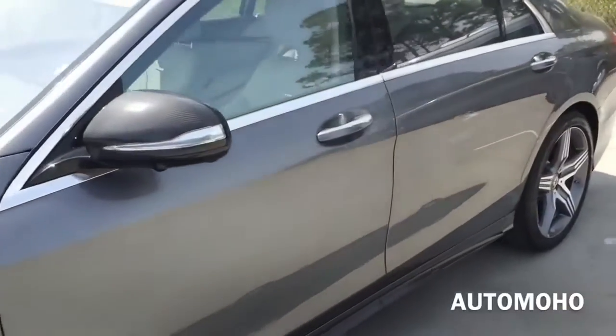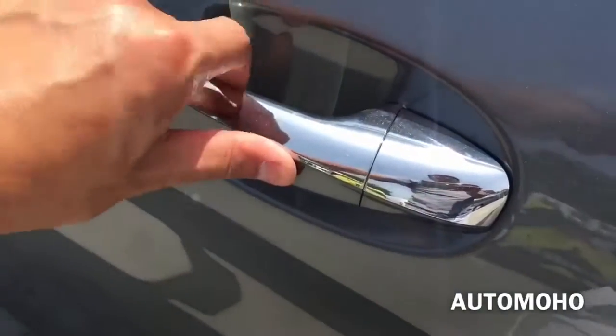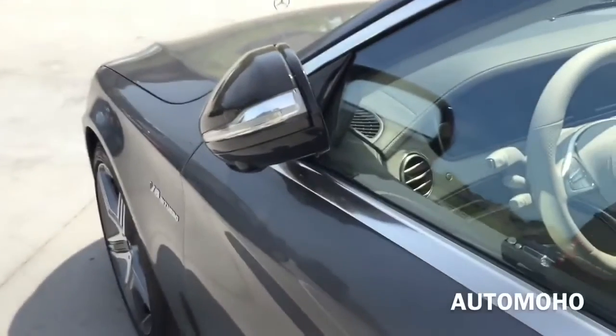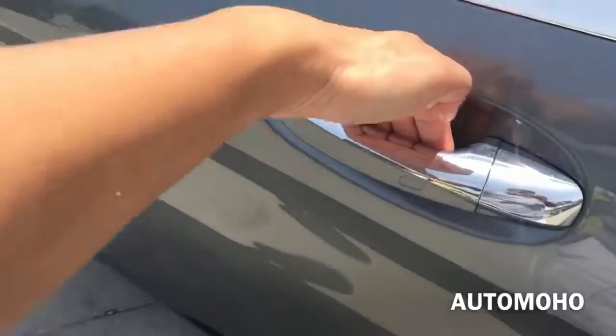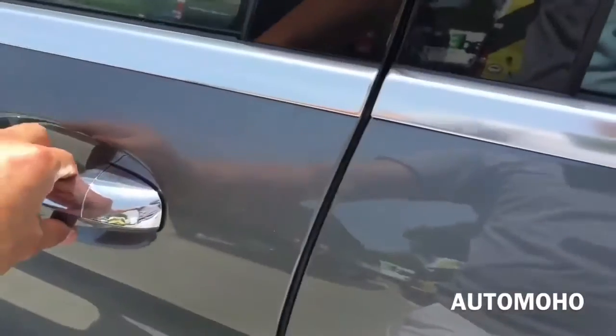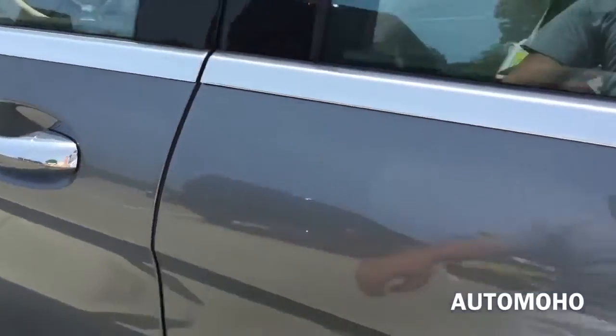So the car does come equipped with a smart access key system. With the key in your pocket, just press the button located on the door handle to lock it. And as you can see, the side view mirrors will automatically fold when the vehicle is locked. After a few seconds, just place your hand behind the door handle to unlock, and the side view mirrors will automatically unfold when the vehicle is unlocked.